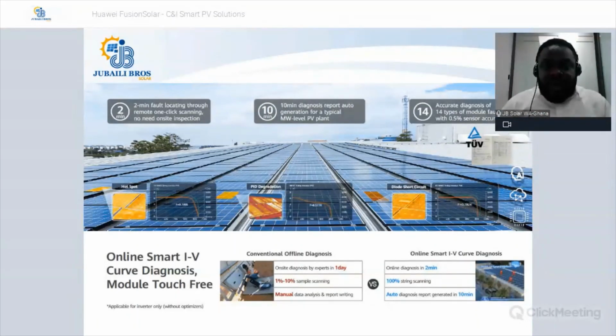You just have to do this from the comfort of your office. You don't have to be on the field in terms of traditional O&M, checking string to string. It will not only identify the fault, it will pinpoint the particular string that has the problem and what solution you can offer for that particular system. This is beautiful. And this is the smart IV curve diagnosis. This can be done in 2 minutes, reporting in 10 minutes, and it saves you all the time of doing traditional O&M.